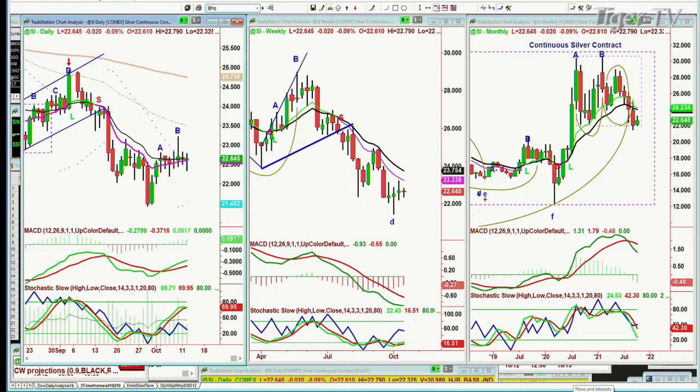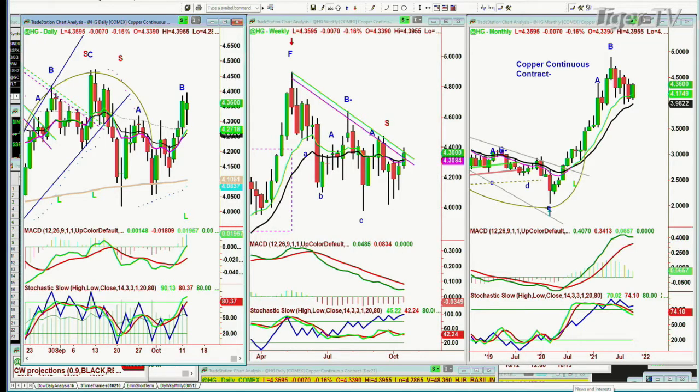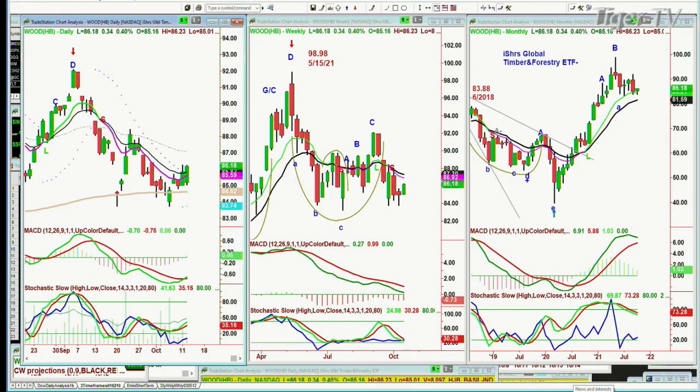Look at high-grade copper. High-grade copper is just really suggesting somewhere, somehow, internationally, there is activity. There's business activity that's really improving, because if you put it together with wood, the iShares Timber and Forestry ETF, nice comeback after 4 days of a low below the 200-period moving average at 86.18, up 34 cents. This is just not a great sign.